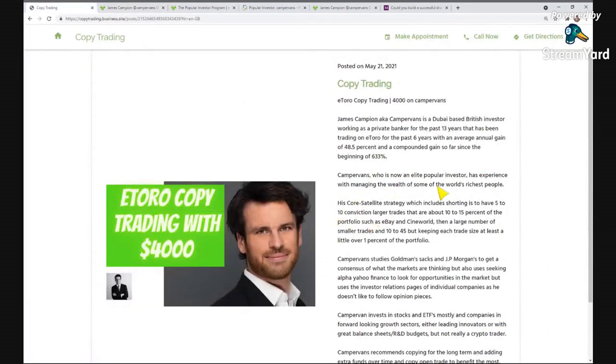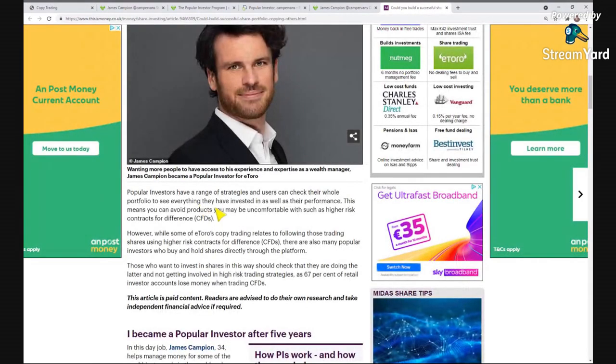But just keep going here, Campervans, who is now, as I said, an elite popular investor, has experience with managing the wealth of some of the world's richest people, okay? So he has been working in private banking for the last 13 years, and he has been featured in many articles online, but this one here is the best one that I found.